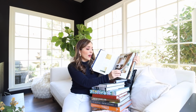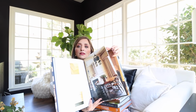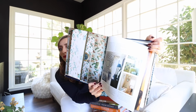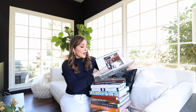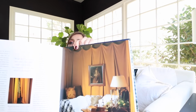I love Colefax and Fowler. If you don't know, they are a company in England that sells amazing fabrics and wallpapers. That's what they're really known for. Every single page of this book is just packed with inspiration, and I really enjoy all of this color.